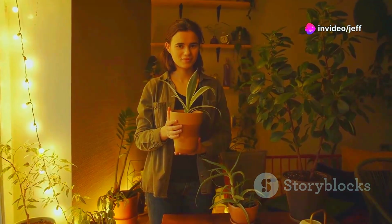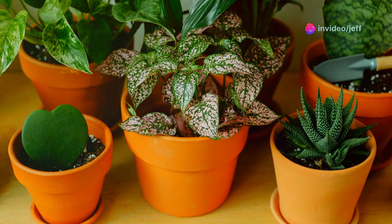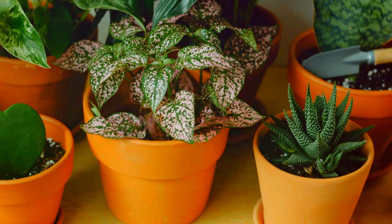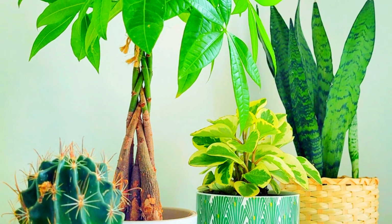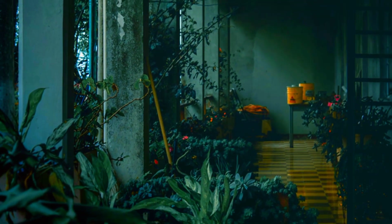Thank you for joining me on this journey to discover the joy of finding the perfect plant pot. Remember, the right pot should spark joy and create a harmonious balance between your plants and your home. Now, go forth and create your own indoor oasis.